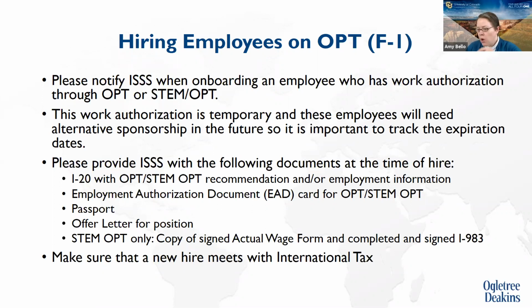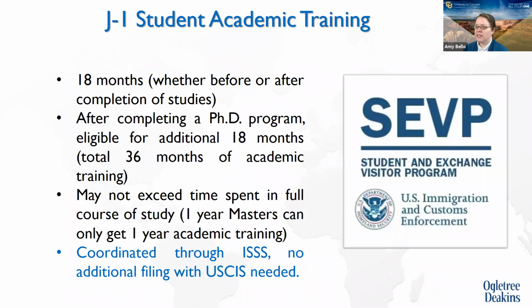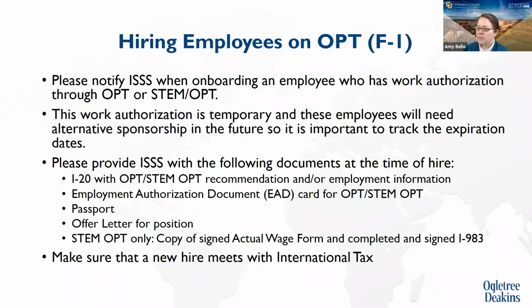One additional thing on this, real quick, Stephen, on the previous slide, is that the I-983 form can sometimes be a little bit confusing to work on with a student who's applying for the STEM extension of OPT. We do have materials that we can provide to help guide that process, okay? Because it is somewhat involved, and it's basically a training plan for the employee, and the supervisor signs off on it. The HR professional often signs off on it as well, so we can help guide you through that if you need assistance.